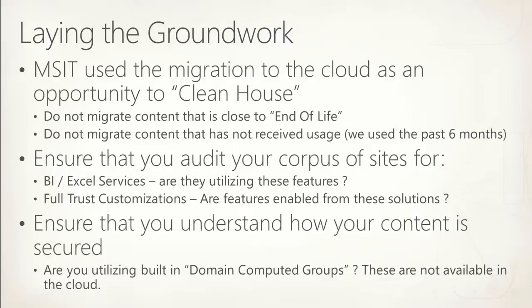So we ran audits of the IIS logs to see who had been accessing these sites, and if a site had not been accessed by anything besides the search crawler in 6 months, probably not a lot of value to move that thing to the cloud.